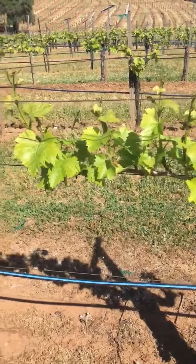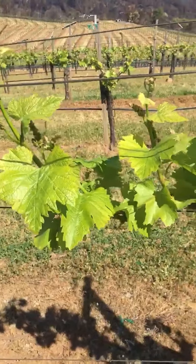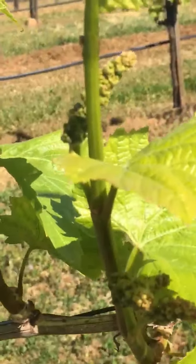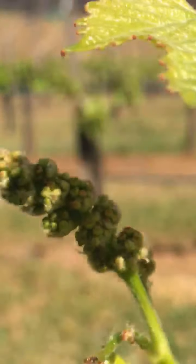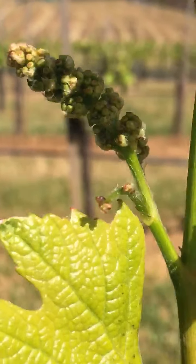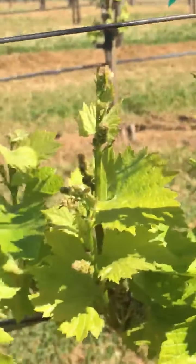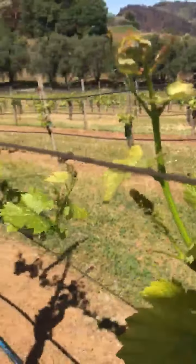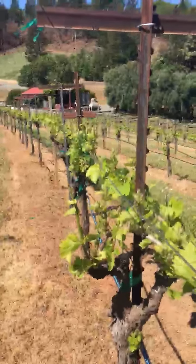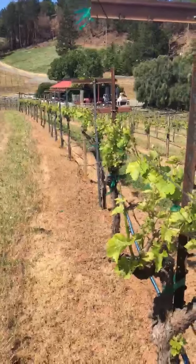This is Chardonnay, and you can see how much further out they are. You can see flower clusters right there. That's a flower cluster. There's a flower cluster right there. Sorry to scramble your brains. Here's another one. It's just coming out, but when you step back, you can just see how much bigger they all are. And when you look down the row, you can see that it's getting there. So we're off to the next variety.